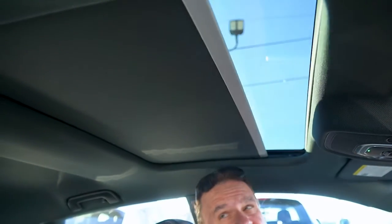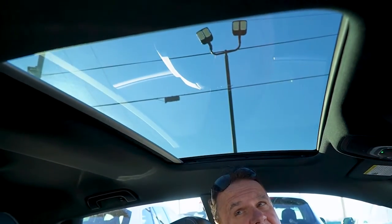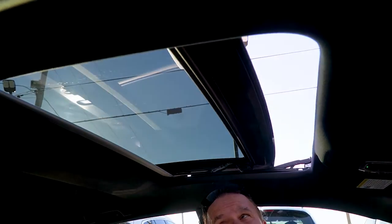Really nice panoramic sunroof in these new A5 Sportbacks. It does have the power shades, something it didn't have before. We can tilt the sunroof at any time and we can bring it back.